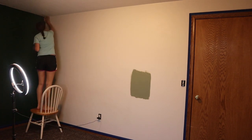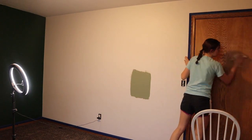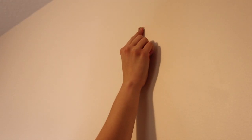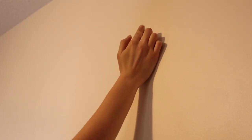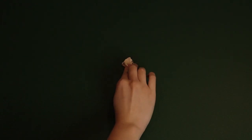Another thing I'll be doing is filling in any holes in the wall. In hindsight, I probably should have done this a day in advance, but nonetheless, I'm just using a little bit of plaster and filling in those holes. I'm gonna let them dry completely and then we'll go over them with sandpaper so that it's nice and flush with the wall and you won't even be able to tell that there was ever a hole there.